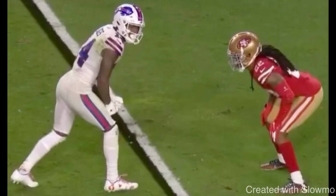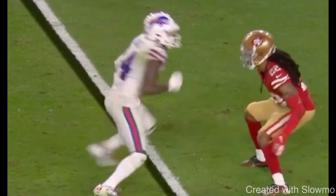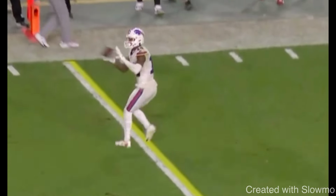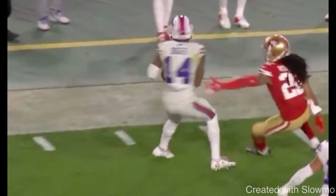Today, we're going to be breaking down the top 5 routes ever ran. So coming in at number 5, we have this slant out route here from Stefon Diggs versus a press coverage DB. Now, this route is insanely hard to run versus press coverage, and we're ultimately going to talk about why.